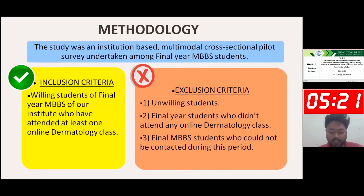Willing final year MBBS students of our institute who have attended at least one online dermatology class were included. The unwilling final year MBBS students, who did not attend any online dermatology class, and final year MBBS students who could not be contacted during the study period were excluded from the study.